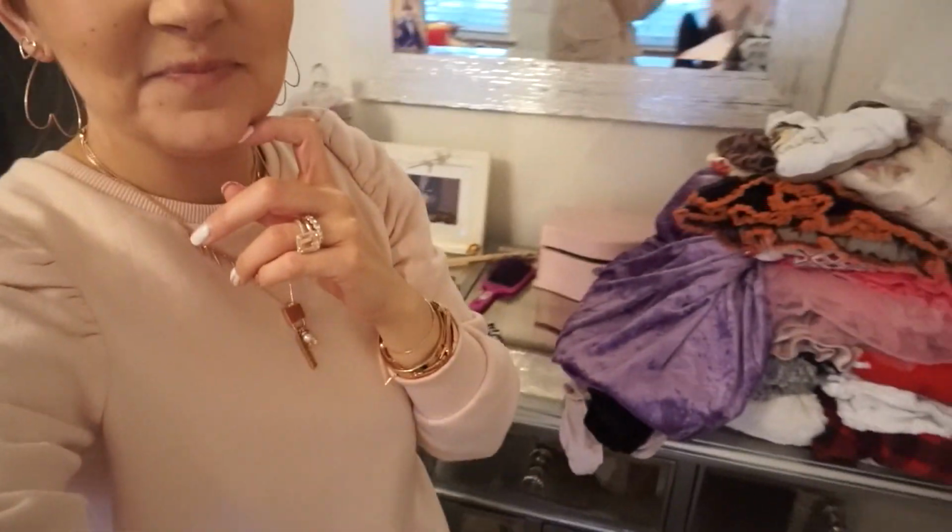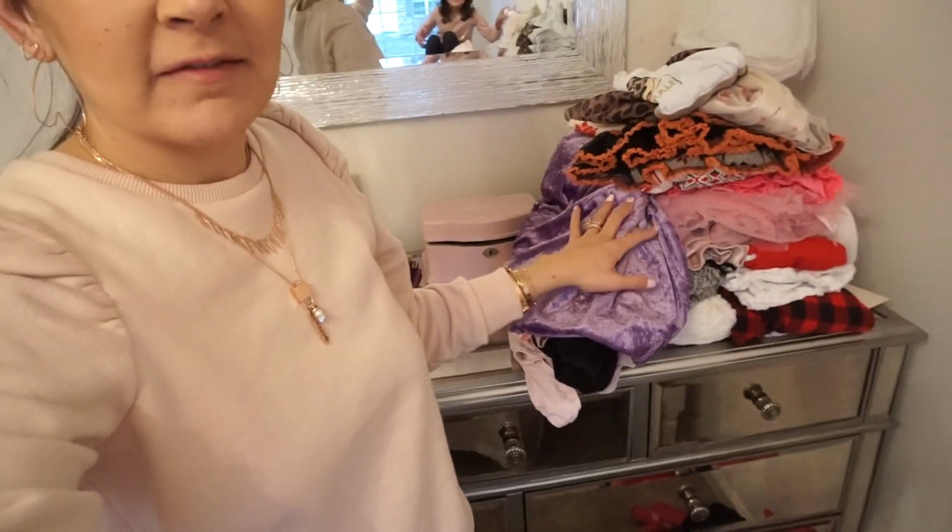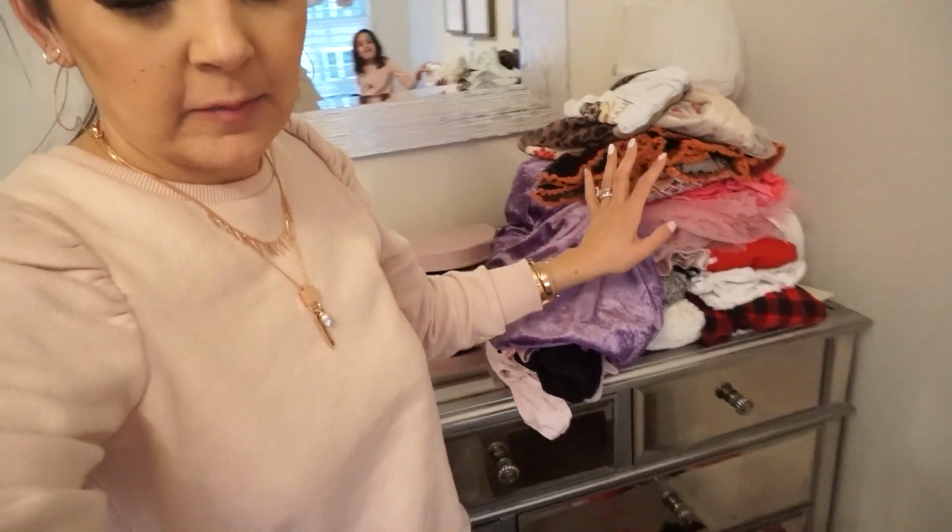Make a pile right here. We're making progress. Don't mind this, it's a lot. Mess. Can I film? So this pile I'm giving to Addie's little cousin Penelope.